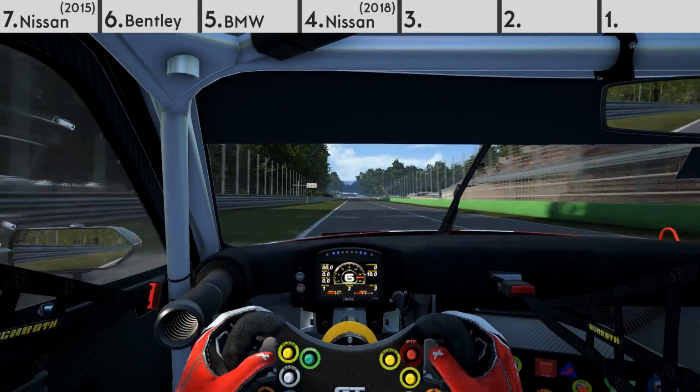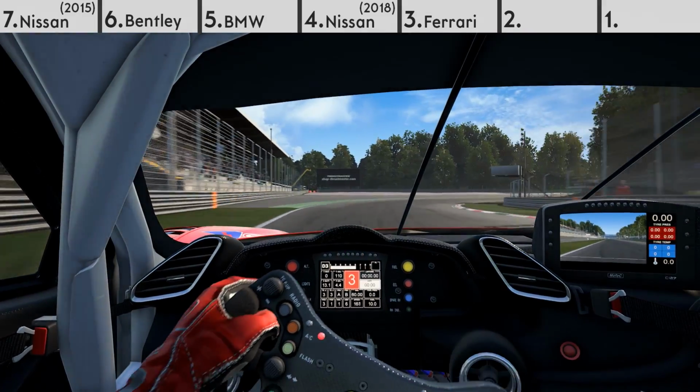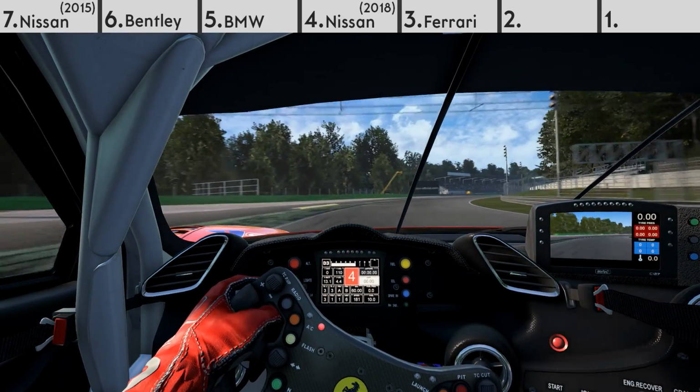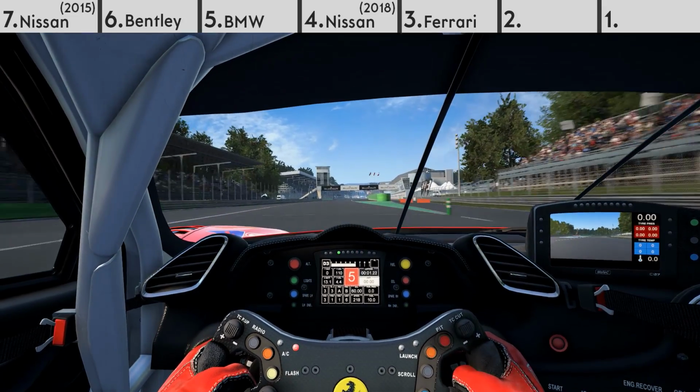Now we move on to the Ferrari, which was talked about in the last video as well as the 2018 Nissan. Now, for those who watched, I talked about how the Ferrari was probably the better car, and I do still feel that way. This lap probably wasn't the best lap I've driven, but it was still pretty good.